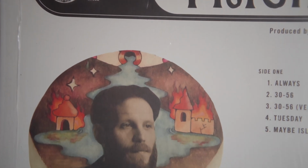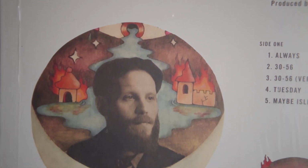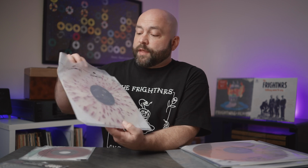And then when I found out about their singer, I was heartbroken. So for years, I would tell people about this band, and until just recently, I got back into vinyl collecting pretty hardcore, and the first thing I did was go out and buy these, which are the color variants of their first record. This is Nothing More to Say in the purple splatter edition.